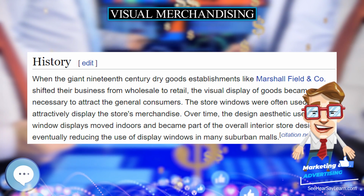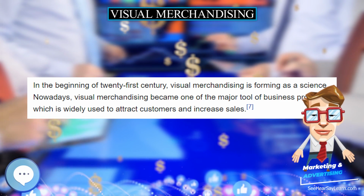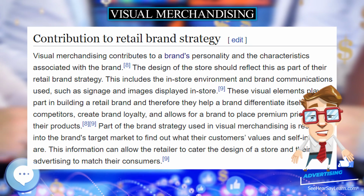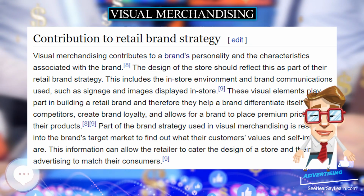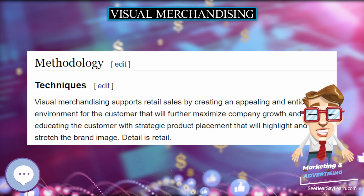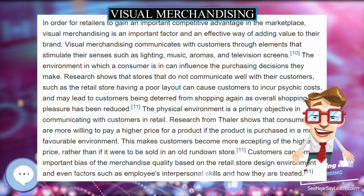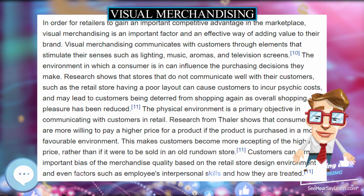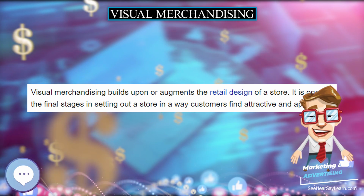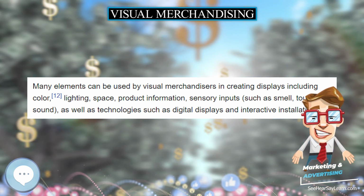Visual merchandising builds upon or augments the retail design of a store. It is one of the final stages in setting out a store in a way customers find attractive and appealing. Many elements can be used by visual merchandisers in creating displays including color, lighting, space, product information, sensory inputs, such as smell, touch, and sound, as well as technologies such as digital displays and interactive installations.